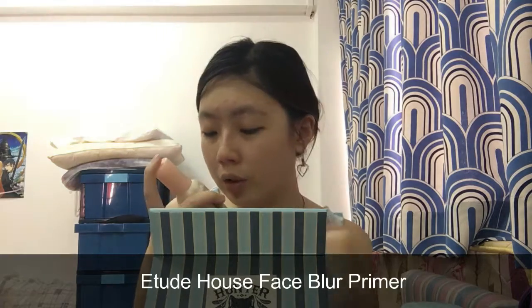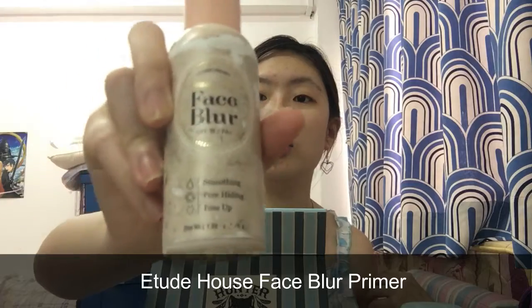Then, now we start with the actual makeup. You know, primer. I have this bottle for a very long time now and it looks absolutely gross. But this is the Etude House Face Blur. According to this packaging, it says it helps smoothing, pore hiding, and toning up. What I like is it also works kind of like a shine to give your face that glow.